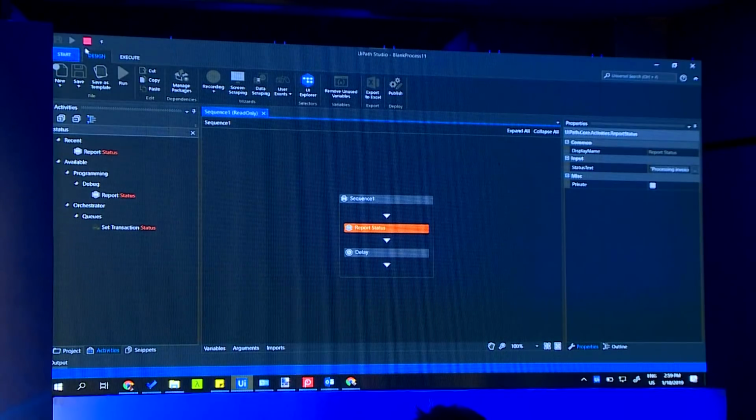If you guys haven't seen it, we have a dark theme now in Studio. That's the dark theme.